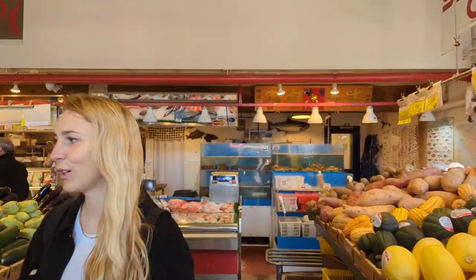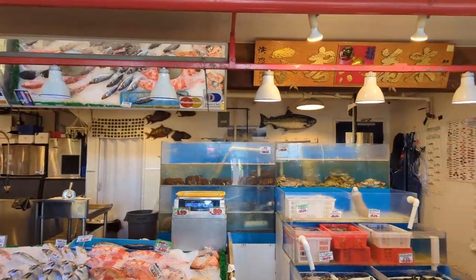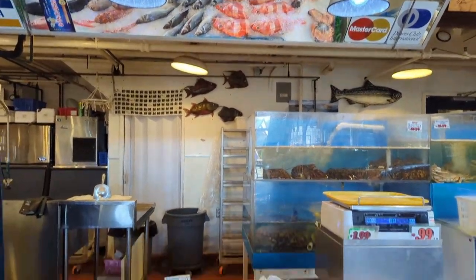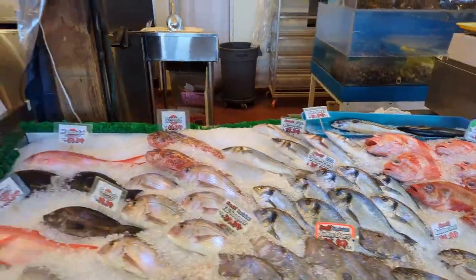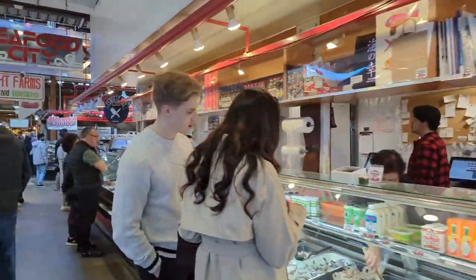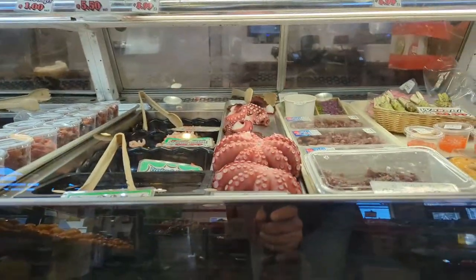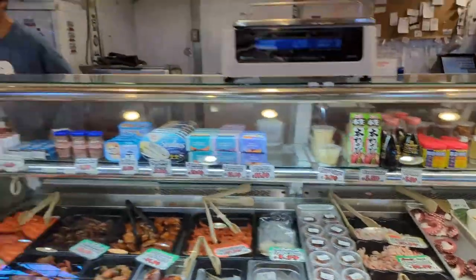There you go. I'm gonna rest my wrist a little bit. And of course over here, this is Seafood City. You can see some of the produce right here. A lot of this fresh fish is great, and they have cut fresh fish as well, or butchered fresh fish. Oh, look at this octopus here. Wow, that'd be taco octopus. Or taco.